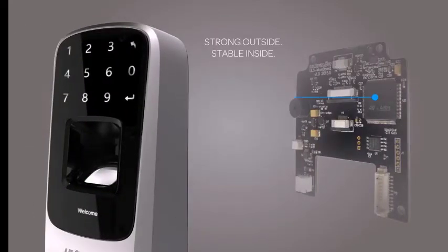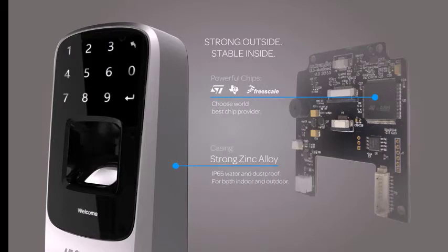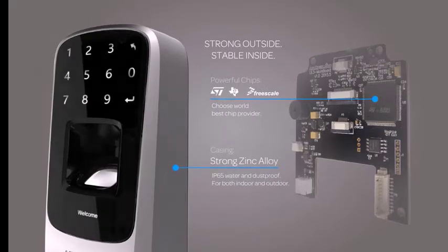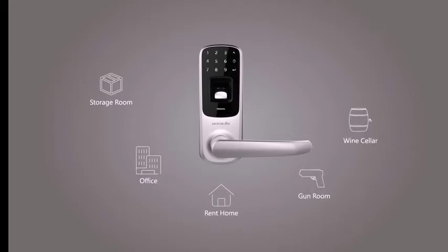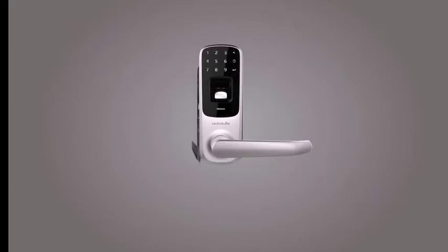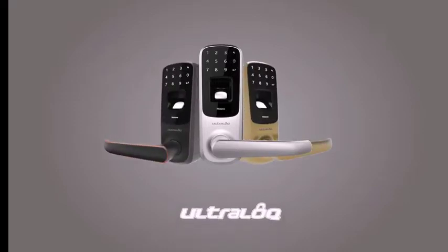UltraLock is IP65 rated waterproof and dustproof with strong zinc alloy casing. We selected the best chip providers in the world to ensure the best performance. UltraLock is ideal to be installed in your storage room, office, home office, rent home, gun room, wine cellar, etc. It makes your life much simpler and safer. UltraLock. Simplify your safety.